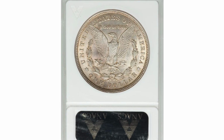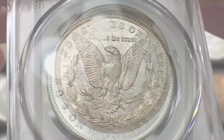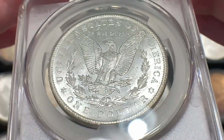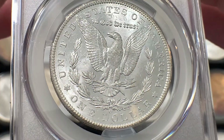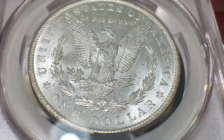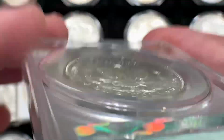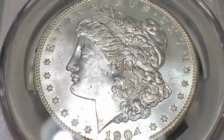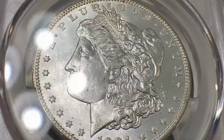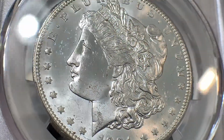So this is an extreme example, obviously, and mine, I believe, is a minor example of struck through grease. But I believe that in those places on the die, there was just a hint of grease left that did not allow the metal to flow into those areas. Specifically on the eagle's tail feathers here, and then on the obverse of this coin in Liberty's hair. So just a trace amount of grease, but enough to make sure that the actual devices could not allow that metal to flow into it. Hence why the hair by Liberty's neck here is flatter. It seems like it's almost worn, but it's not worn at all.